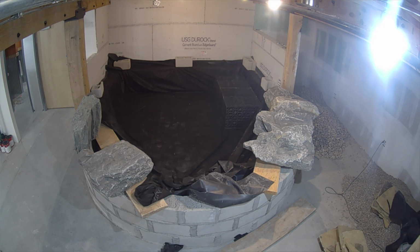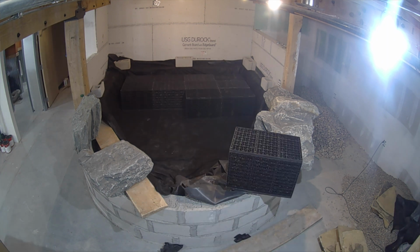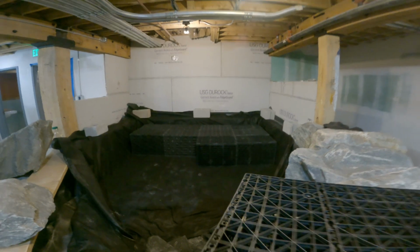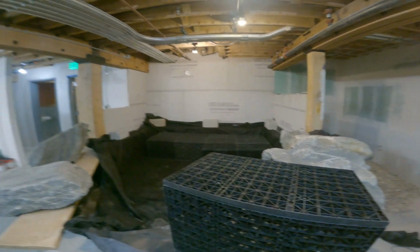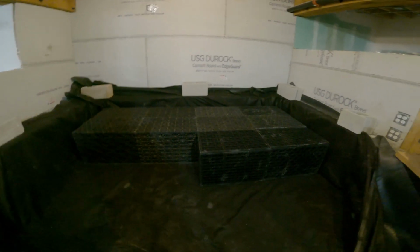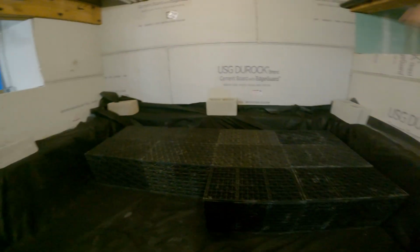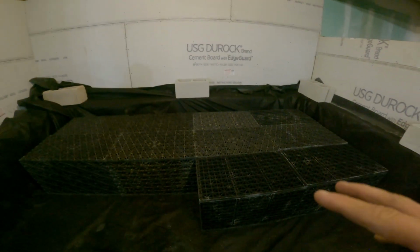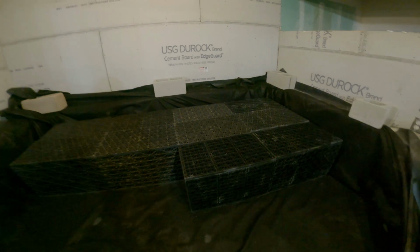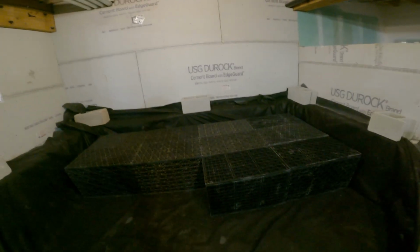We have aqua blocks, liner, underlayment, everything in place. We still have a few more aqua blocks to put in. I know this is not the fun part, but this is a very important part. This is the foundation work of where everything's gonna be sitting, and this means that we are close to start placing our boulders and all that stuff. The fun part, the more creative part that you guys want to see.